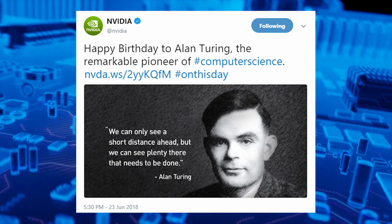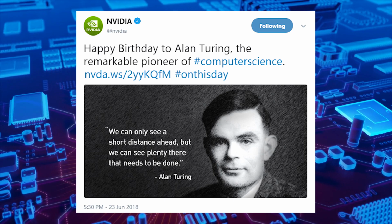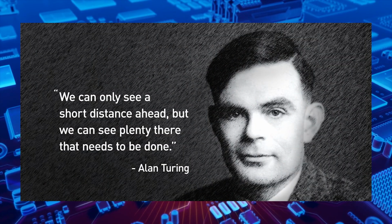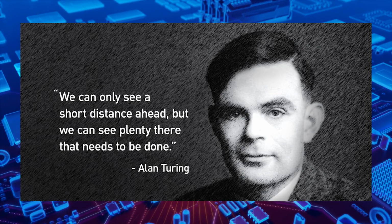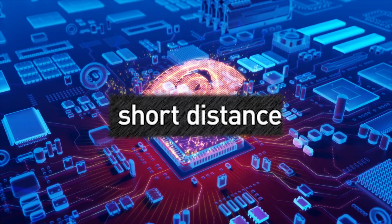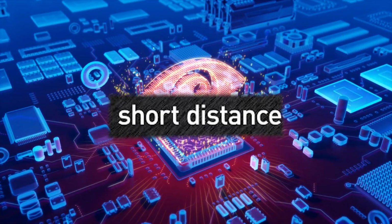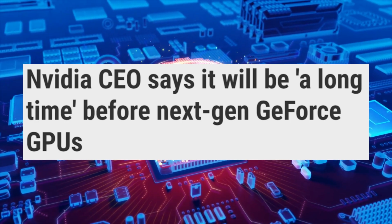And not only is it intriguing that they chose to say HBD to the Turingnator, but their choice of quote from him was interesting as well. The quote that they chose says, "We can only see a short distance ahead, but we can see plenty there that needs to be done." Short distance obviously is alluding to the time frame of the new GPUs and is in direct contradiction of Jensen's phrasing of a long time from now, because as I mentioned in a previous hot news, that was just code for shut up about the 11 series already and just talk about what I talked about here at Computex today.